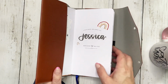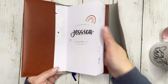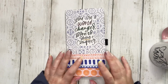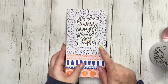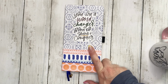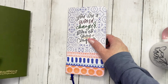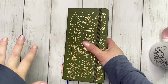So I started using a traveler size notebook. I'm actually going to take it out to show you. This notebook came in the June subscription box. To show you how big it is before you start using it, I'm going to pull out this one from Audrey Okay. I'm not sure how you pronounce it.